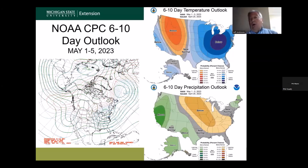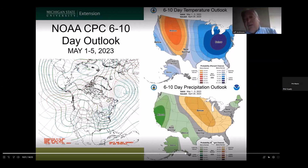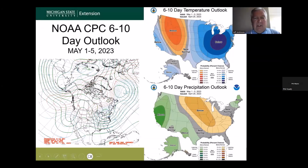Well, where are we headed beyond that? At least in the next couple of weeks, the guidance is consistent, and it is suggesting, I hate to say it, more of the same, or rinse and repeat, however you want to term it. It does look like more of the same upper air pattern. The 6 to 10 day and 8 to 14 day outlooks are very similar to this, maybe a little less amplified, but on the jet stream flow on the left-hand side, there's that big trough still there, at least over the first several days of May.